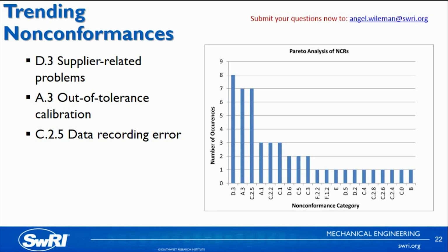This can be evaluated in a Pareto chart. A Pareto chart is designed to show categories with the highest to lowest occurrences. Within the lack of quality control, which is the A group or the D group, there were 8 instances of supplier failed to meet requirements.